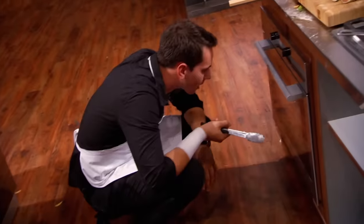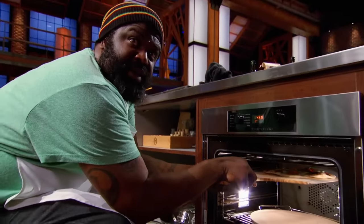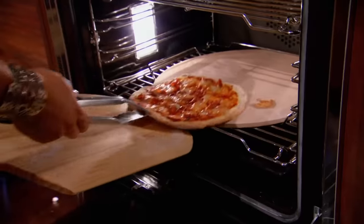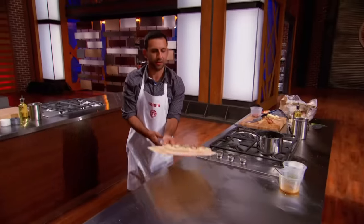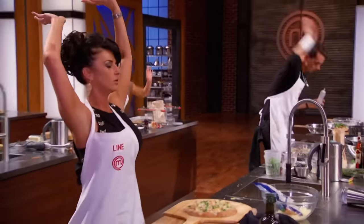Come on, come on. My egg needs to come together. Down to the absolute wire. 10, 9, 8, 7, 6, 5, 4, 3, 2, 1. Hands up!